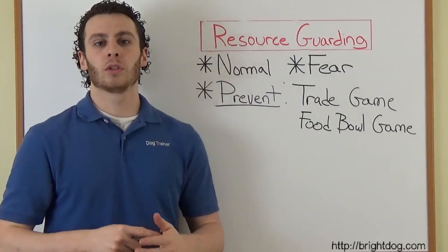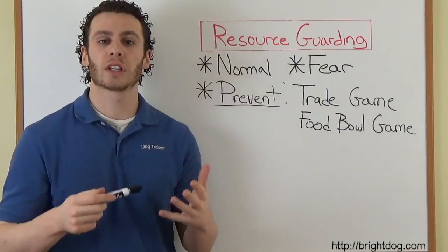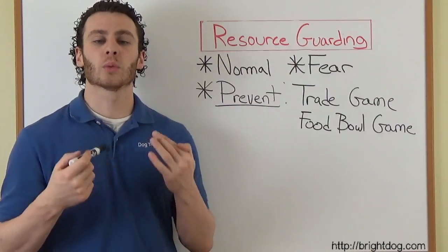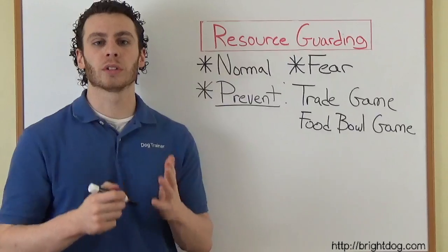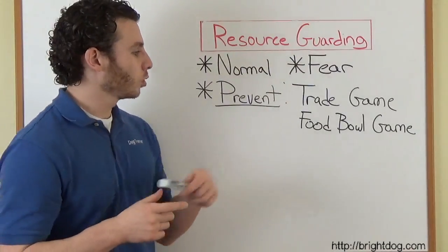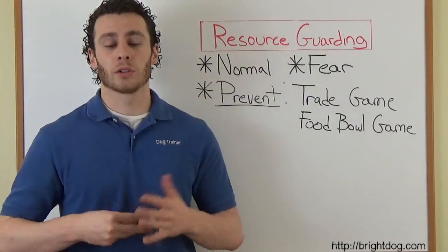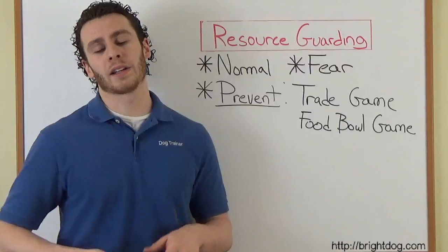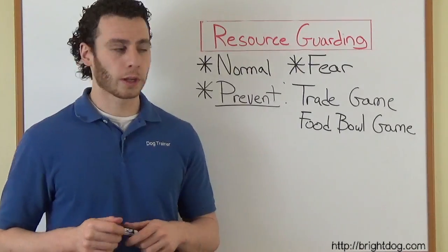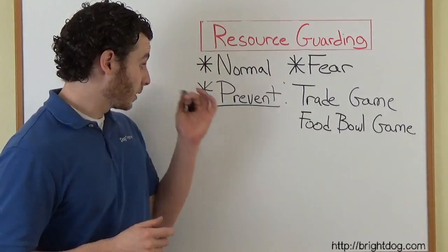And when you put that in there, it has to be something high value, carrots, chicken, some kind of treat that the dog really, really wants. So if you do this food bowl game, you want to use human food as a treat, not dog food, or dog treats rather, because it's not high enough of a reward. Okay, so these are some things for preventing resource guarding.